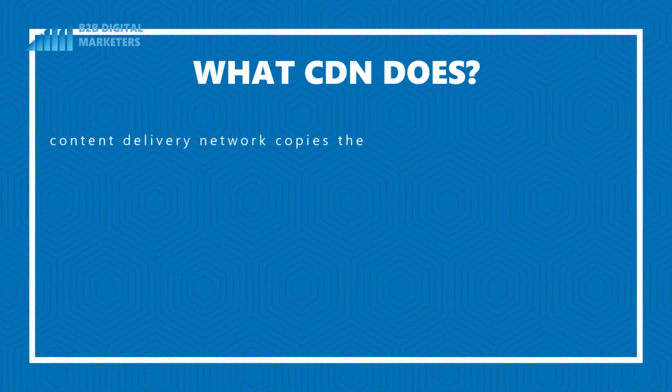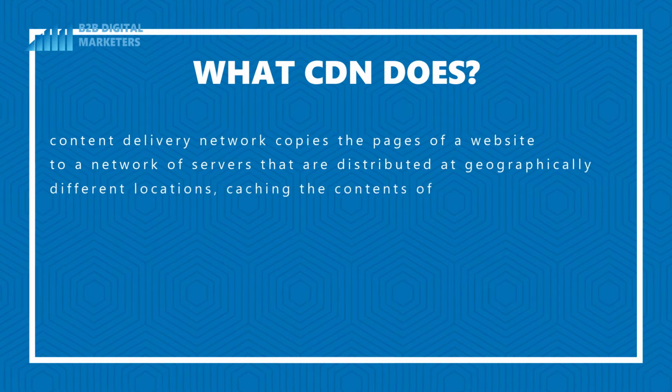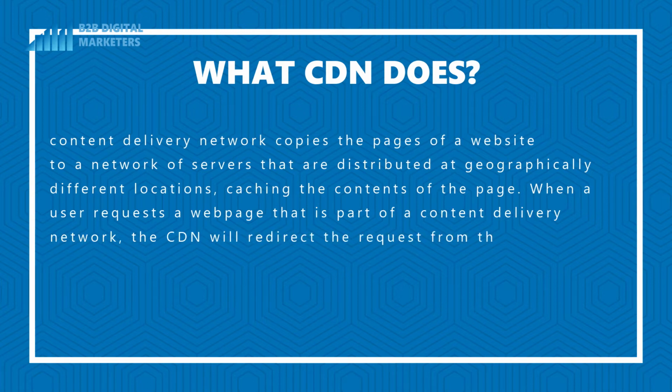A content delivery network is a system of distributed servers around the world that delivers web pages and other web content to users. And this is based on the geographical location of your user, of the origin of your website, and also on the content delivery server. So that means that the content delivery network copies the pages of website to a network of servers that are distributed at different locations and caching the content of the page.